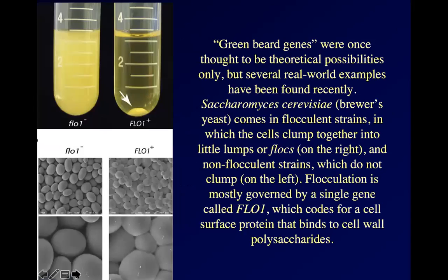And when Dawkins wrote The Selfish Gene, he considered this to be just a theoretical possibility. There aren't very many real world examples of this, but there was one that was found about 10 years ago and was found in yeast, Saccharomyces cerevisiae, aka brewer's yeast.